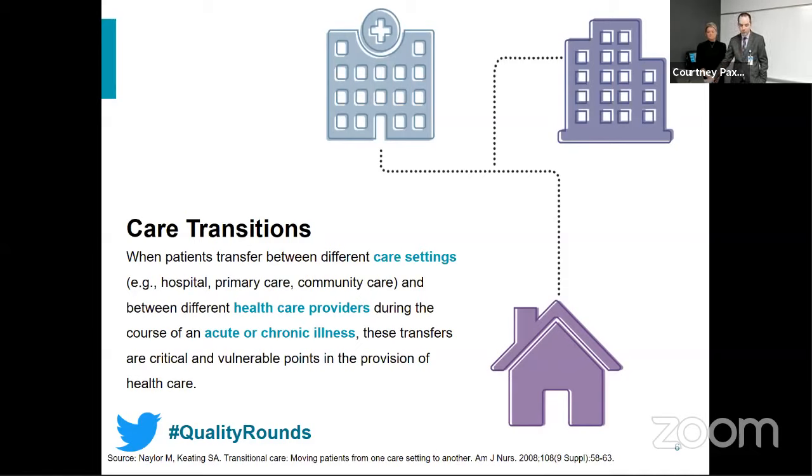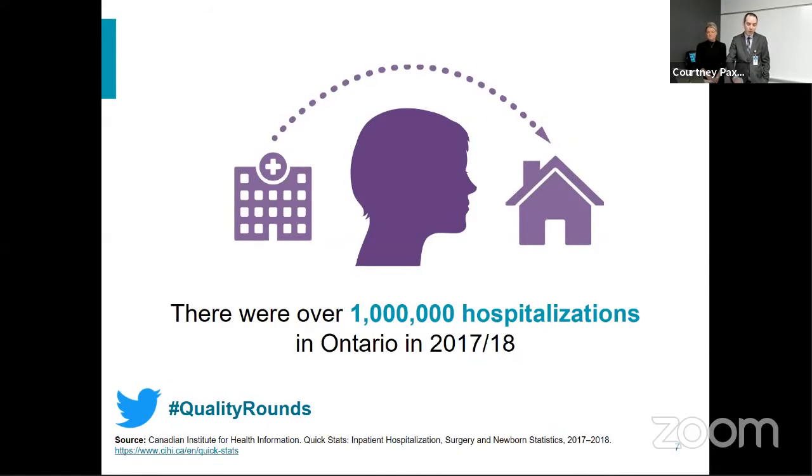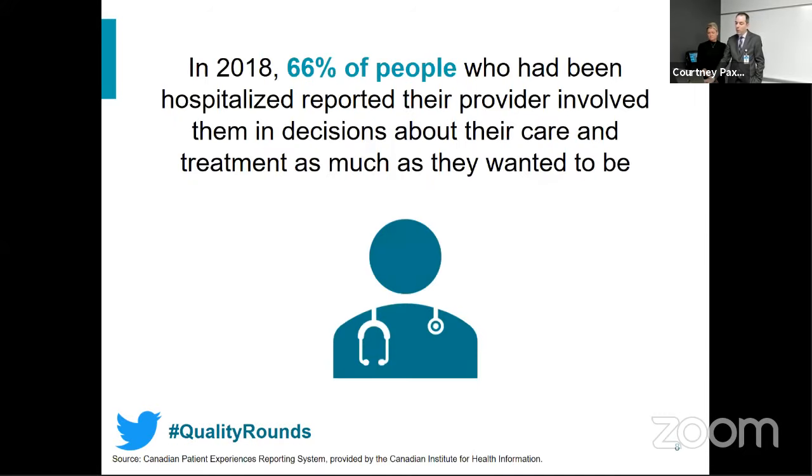But let's talk a little bit more about some specific data. When we look at the aggregate, there's about 1 million hospitalizations in Ontario every year. There's a lot of transitions at this particular point across different sectors, from acute care to outside of acute care. This is quite a significant number. And we know that in 2018, 66% of Ontarians who were surveyed reported that their provider involved them in the decision-making as much as they would have liked. It's not a bad number, it's a pretty good number, but there is definitely room for improvement.